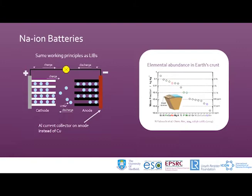The advantages of these is that sodium is cheap and it's abundant. Also, you make extra savings due to being able to use aluminium current collector on the anode instead of copper, like it is used in lithium ion batteries. And also, they have the same working principles as lithium ion batteries, so the technology can easily be transferred to current lithium ion battery systems.